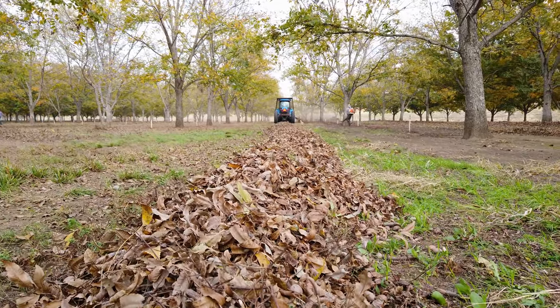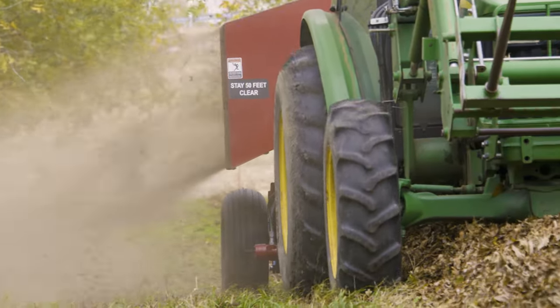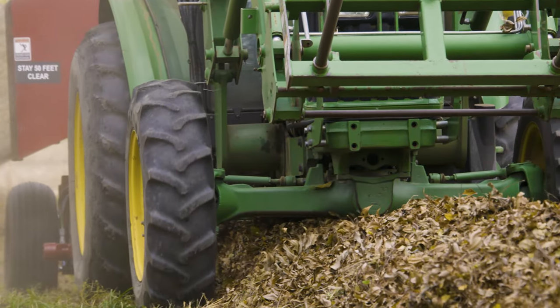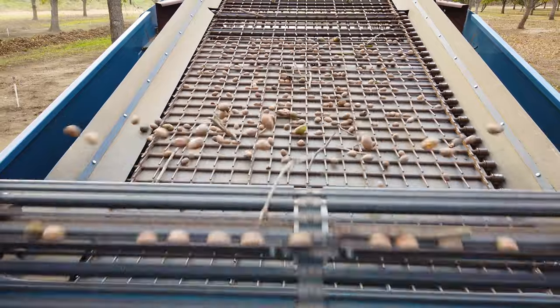After that, especially this time of year when the leaves are really dropping, we have a large windrow of leaves. So we bring a leaf vac over the top of that, which sucks the leaves off, leaves the pecans on the ground. And then the big inline harvester, which you've seen earlier, comes in and picks those pecans all up.